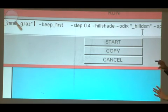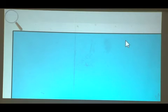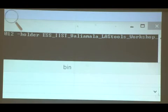The menu buttons in all their settings I cannot easily save. But the string I can very easily save. And it also tells me in half a year, what exactly did I do? You can just look at this. Ah, that's what I did. So I press start one more time, and now I make a second run, computing something slightly different. Computing a DSM, again hillshade. Okay, now we can inspect the results, and I think we should be just done before lunch.